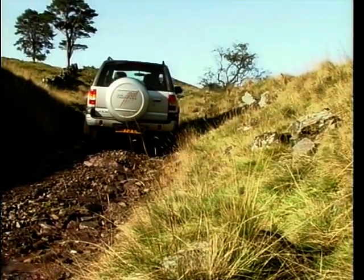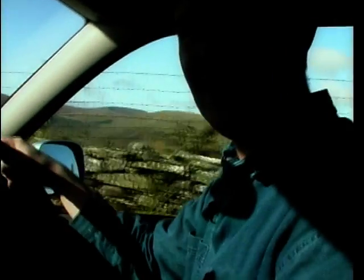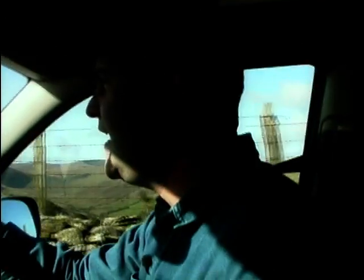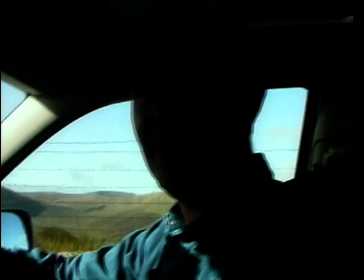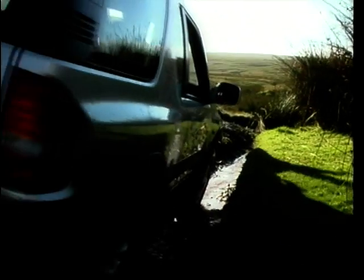Now, most 4x4 manufacturers have purpose-built tracks that demonstrate what the car can do and not too much of what the car can't. Well, here we're going seriously off-road down a Roman road through the Brecon Beacons, and this isn't purpose-built because we're free to go anywhere, and if we get stuck, we get stuck.